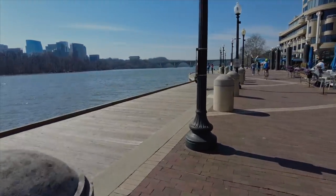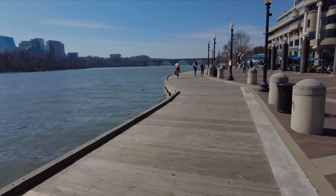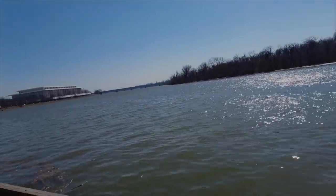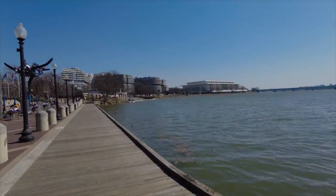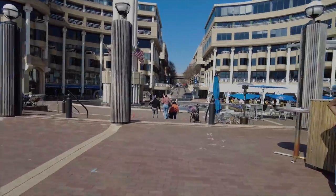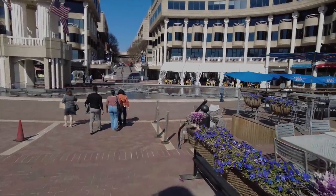You guys want to go out in the wood? Yeah. Not much going on back that way. So let's cut up through this fountain, which I guess they're going to turn on pretty soon. Looks like they're actually working on the fountain. This is an ice skating rink in the winter months.